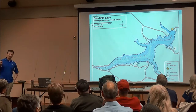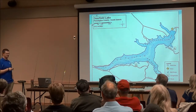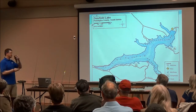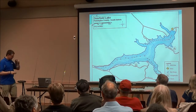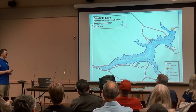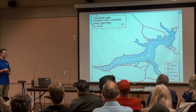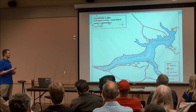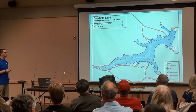And plus, they did release those lake trout, if you guys haven't heard. They did release 55 big lake trout back into Deerfield to see how well they're going to do and see if they can help control the rock bass population a little bit. They were at least 27 inches long when they were released, so there are at least that many big lakers in Deerfield right now.